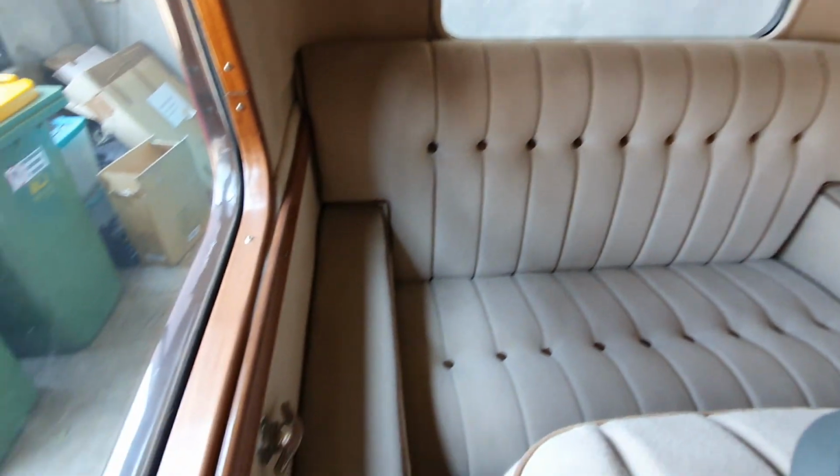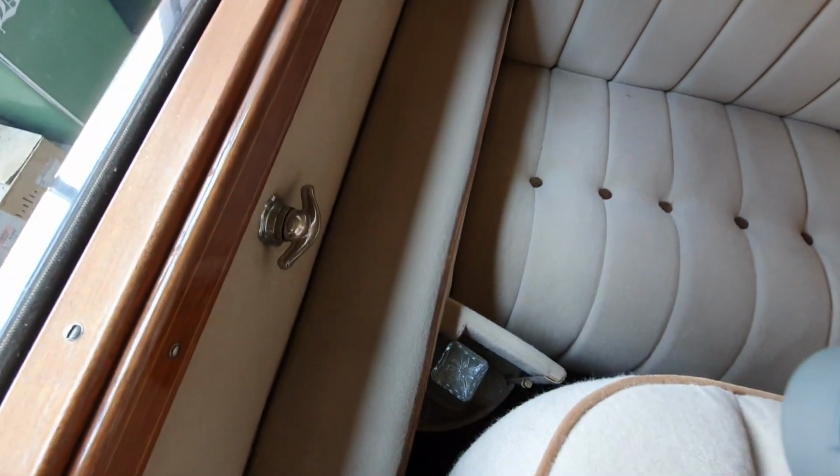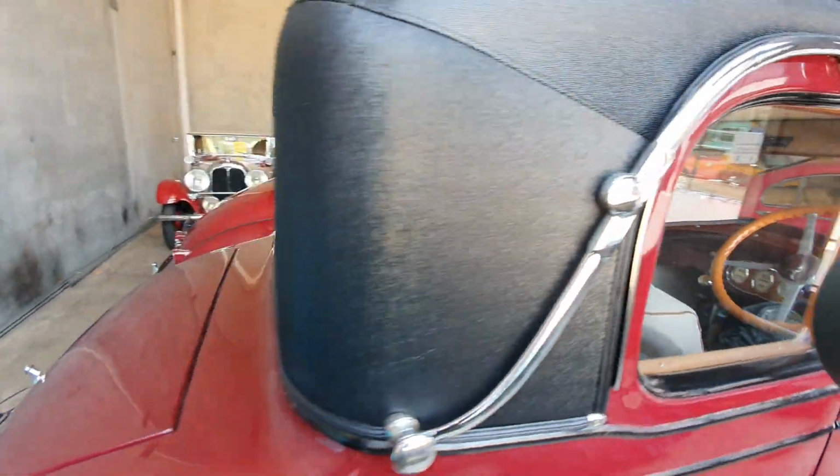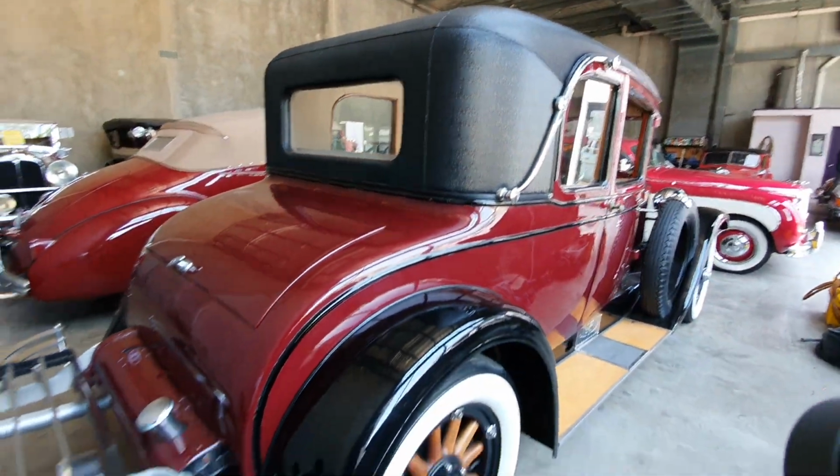Have a look down in here. You might see the cocktail cabinet hiding in there. Sort of Prohibition era stuff. Hide a little cocktail cabinet in it. Landau bars on the roof. Beautiful body style.